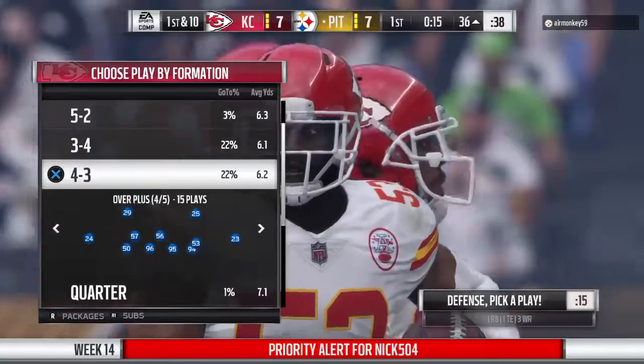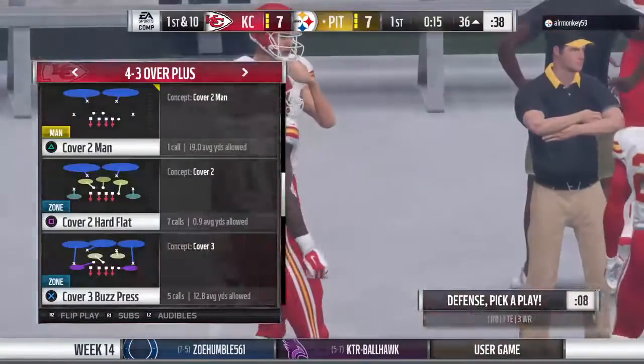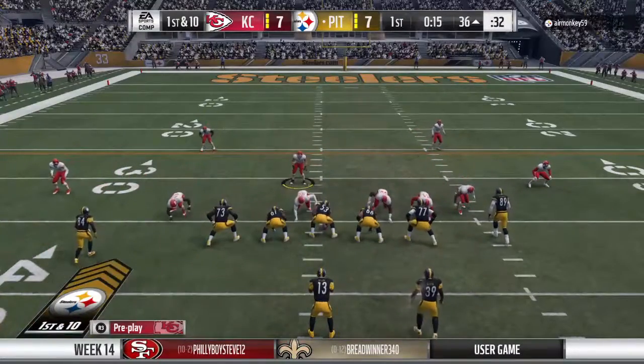Around the NFL, an update from a game going on down in Tampa. And a 2-touchdown lead for the Buccaneers as they've just scored again. Remember to keep an eye on the ticker, of course, at the bottom of your screen for updates on that game and others around the NFL.